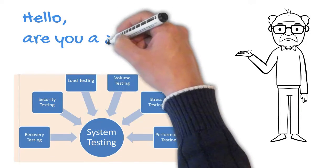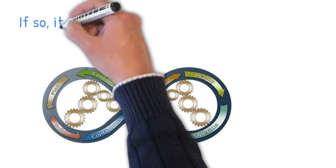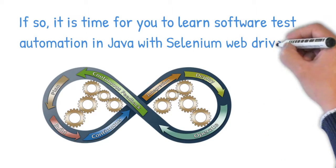Are you a software manual tester? If so, it is time for you to learn software test automation in Java with Selenium WebDriver.